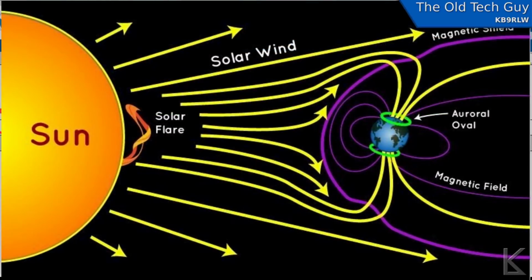The solar wind pushes against the Earth's magnetic field, deforming it and then flowing around on the magnetic field lines. The Earth's magnetic field acts like a shield for us and protects us from the solar wind, which is a good thing, because the radiation and other energy in that could be devastating to life on Earth. So without our magnetic field, we wouldn't be here.